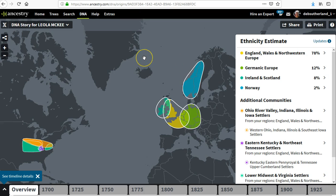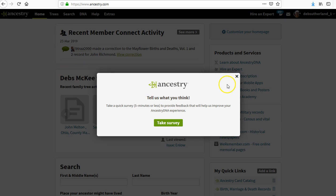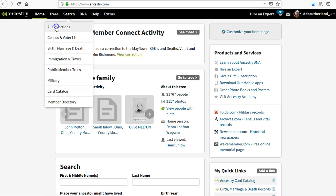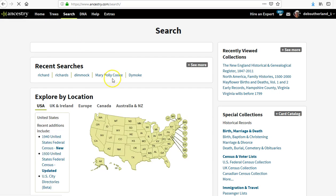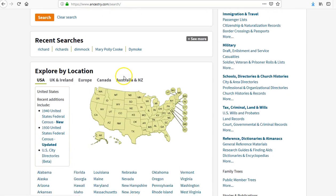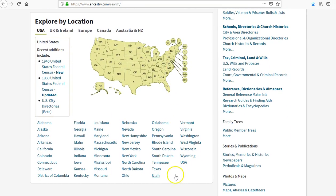So it's fun just to see what your family history looks like, and where you're from. But it's also very interesting to see what they have available. Now, one of the tools that I like to use is their search tool. If I'm just barely starting out and I'm trying to find somebody, instead of going up there and putting the name in, I like to go into the area that they're from.